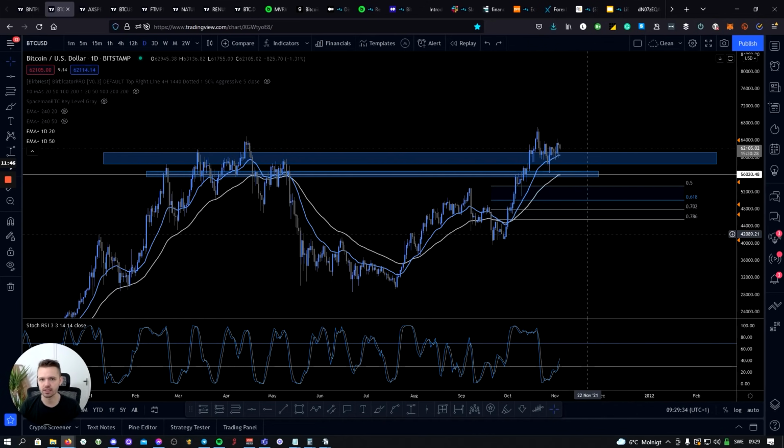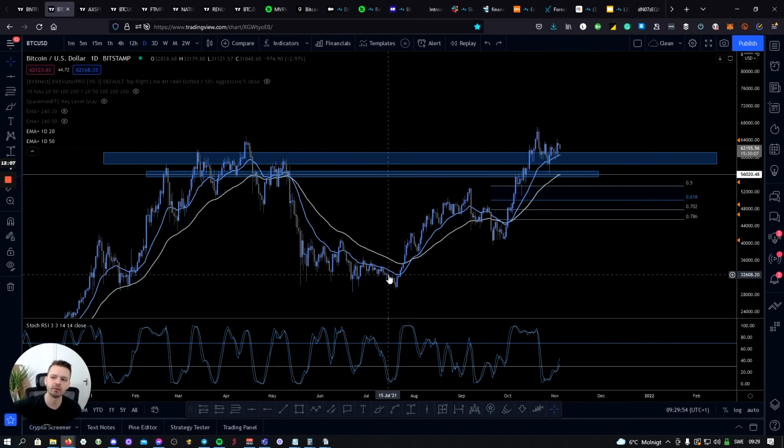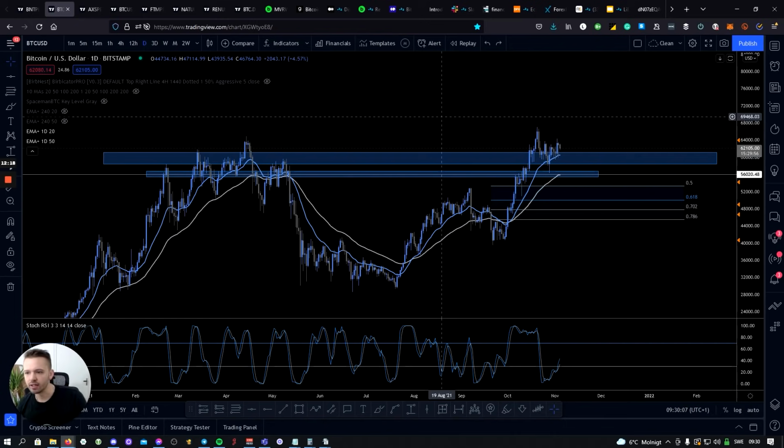First we have the daily 20 EMA. Lose the daily 20 EMA, and I'm looking towards the 50 EMA on the daily as support. And if we lose the 50 EMA on the daily, let's add the 100. Yes, you can see the 100 is right now right in between here, very close to the weekly 20 EMA. So if you lose the daily 50 EMA, I will be looking at an area around the weekly 20 EMA, which should be around 51.5k or something like that. Right, so that's the daily.